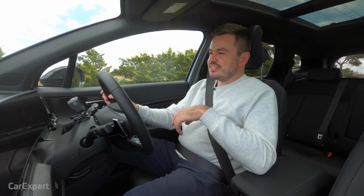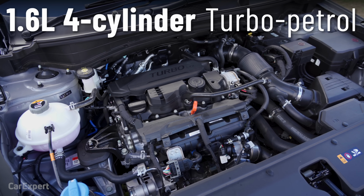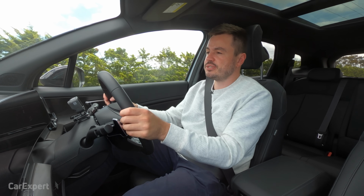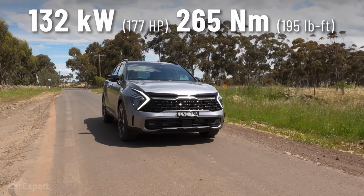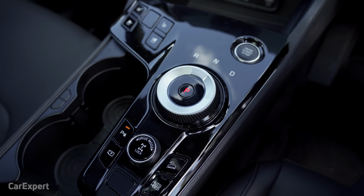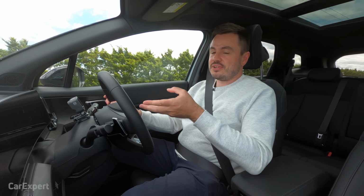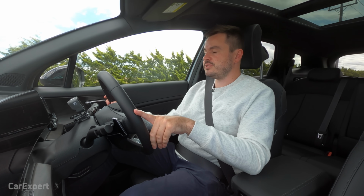So we've hit the road in the Sportage. Now this one here is the 1.6 litre turbo petrol. This is available with a 2 litre diesel as well, but this one here, turbocharged 4-cylinder petrol engine, makes 132 kilowatts of power and 265 newton meters of torque. And that's all mated to a 7-speed dual clutch transmission. Now, let's talk about the transmission first, because I said in the intro that I'd done over 1,000 kilometers in this car, driving down from Sydney to Melbourne for us to shoot.